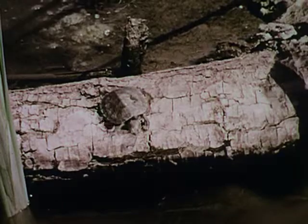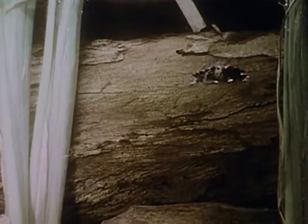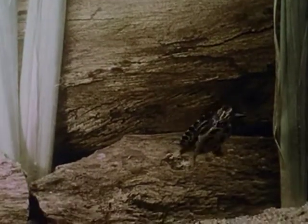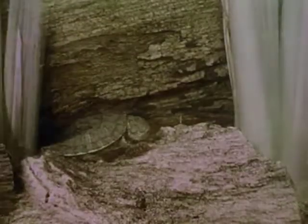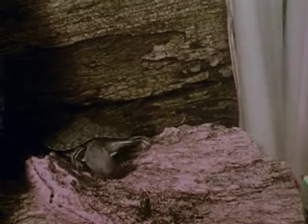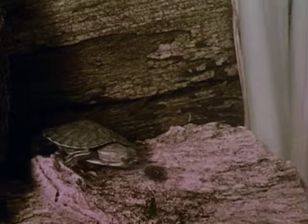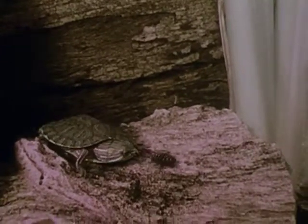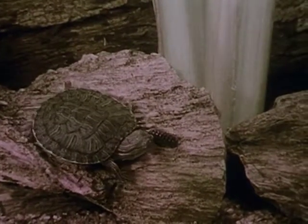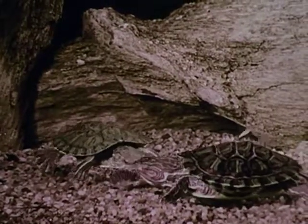A red-eared turtle spends most of its time underwater, where it looks for food. It will eat almost anything it finds in the pond: plants, small fish, tadpoles, worms, and insects. This one is trying to catch a pill bug. Sometimes two turtles will try to eat the same food.